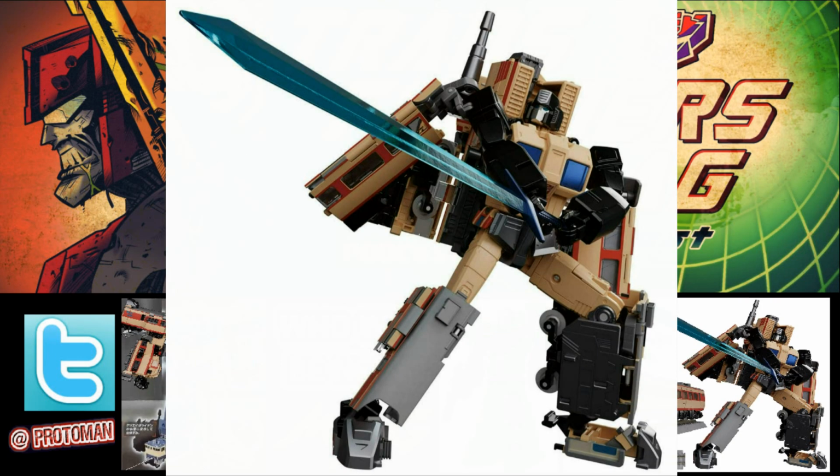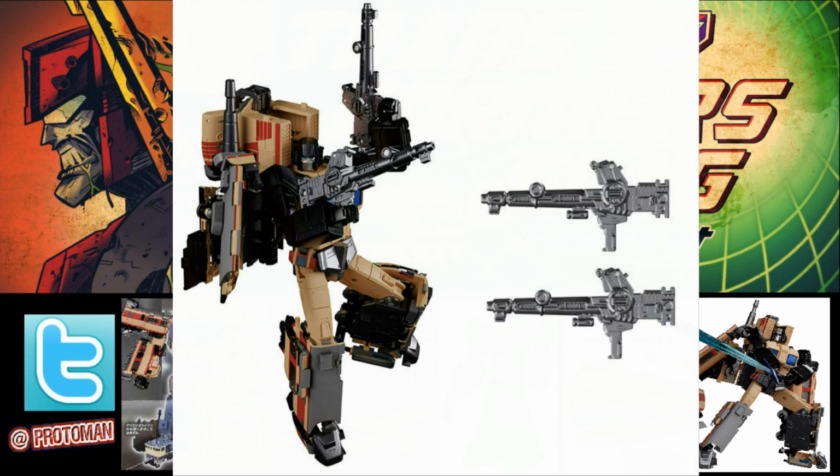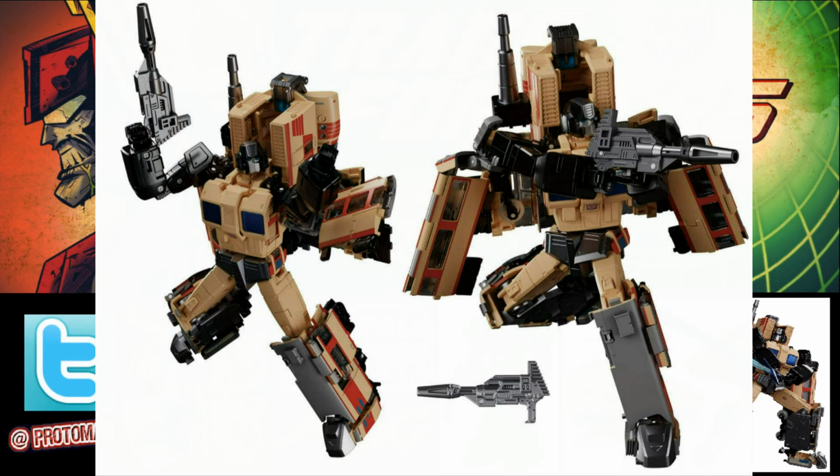I dig the alt mode. And again, it's all about the accessories and what it comes with, because it's always that kind of thing. So Seizan comes with two basic guns, a brand new gun called the Brain Laser Cannon, which is an exclusive gun to him. It was used in one episode of the show, so it's kind of like, I guess maybe an animation error turned into something interesting.